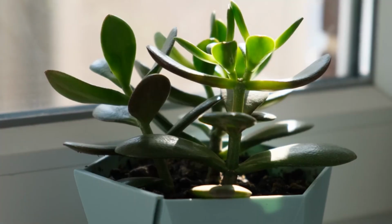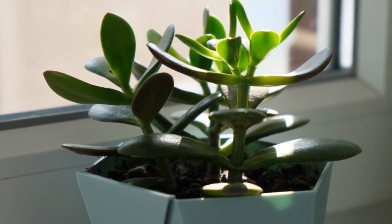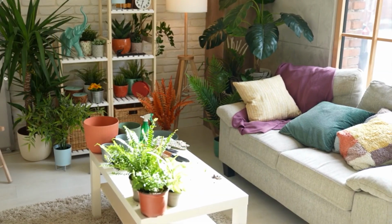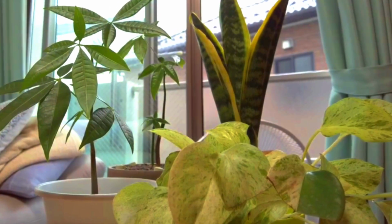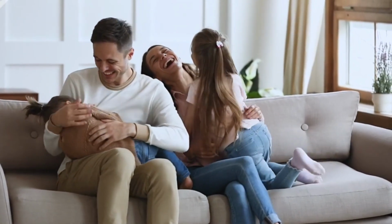Now, you might be wondering, where do I put them? If you're looking to maximize the energy of these plants, consider placing them in your home's wealth center. In Feng Shui, the wealth corner is in the far left corner of a room, and it's said to be the spot that attracts abundance and fortune. But don't worry, even if you don't have the perfect Feng Shui setup, these plants will still do their job by promoting good energy, growth, and positive vibes.